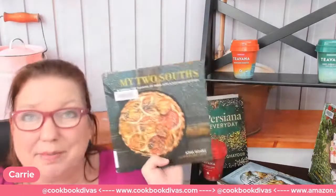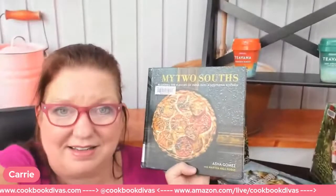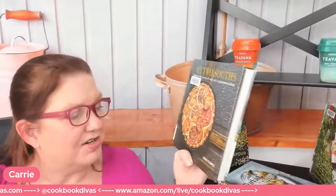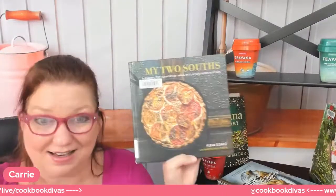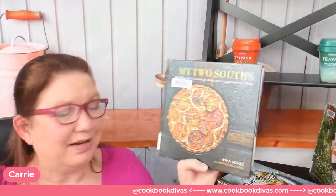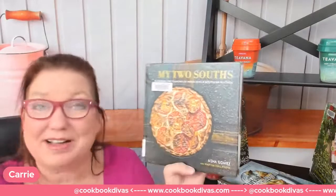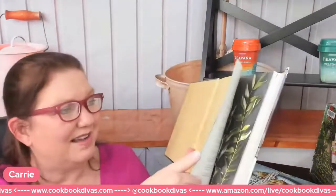And let's take a look at My Two Souths. And I'm going to adjust my camera because I don't like the fact that it's... Okay. Asha Gomez. This is blending the flavors of India into a southern kitchen. I love this. That's definitely fusion for you. And I see a tomato pie, so I'm curious to see what kind of Indian spices they used in it. This is going to be cool. Came out in 2016.